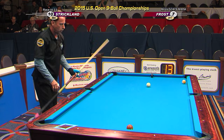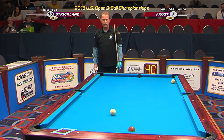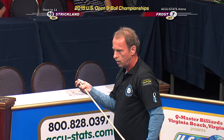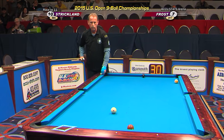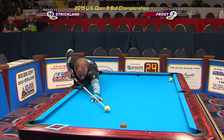Super stroked and got underneath the 9. Boy, nice shot there. Still a little high, though. Didn't slide as much as I thought the brand new cloth would. Now he's super thin on the 7. This is interesting. He's got to curb some speed here, too. So he's got to hit this with a little bit of spin just to take speed off the cue ball. No, I don't even know if he can.